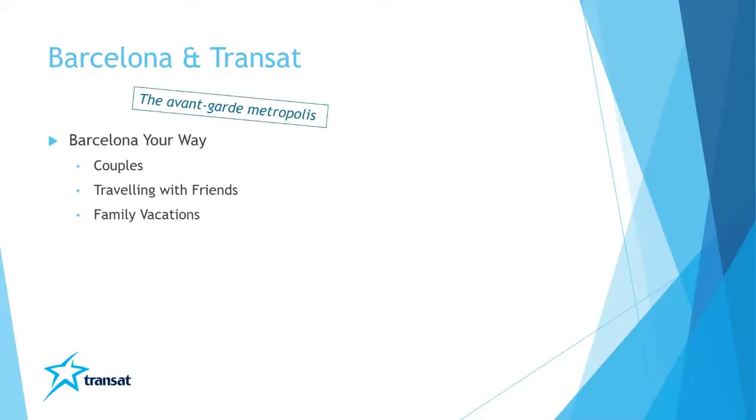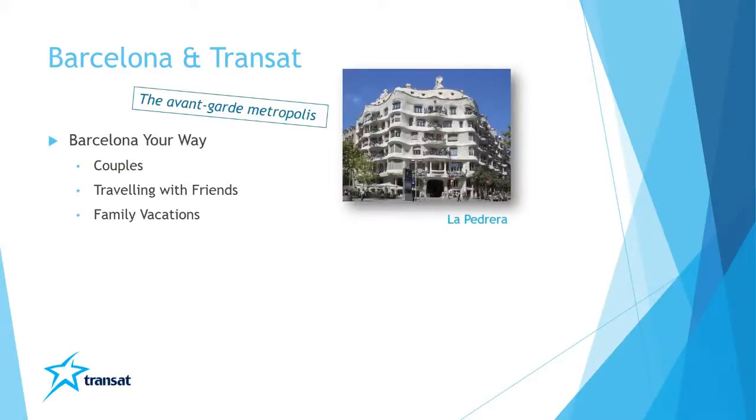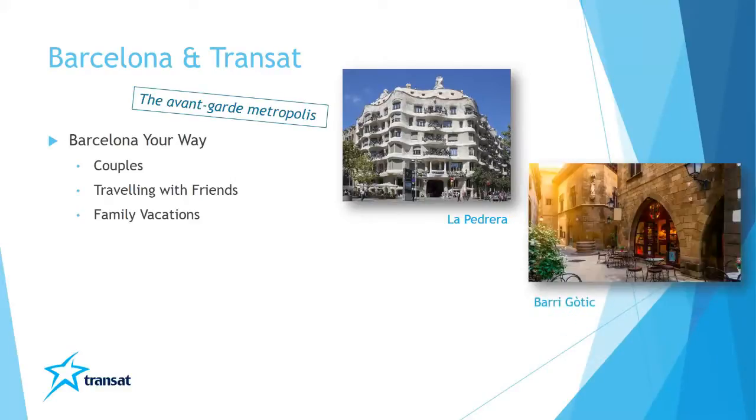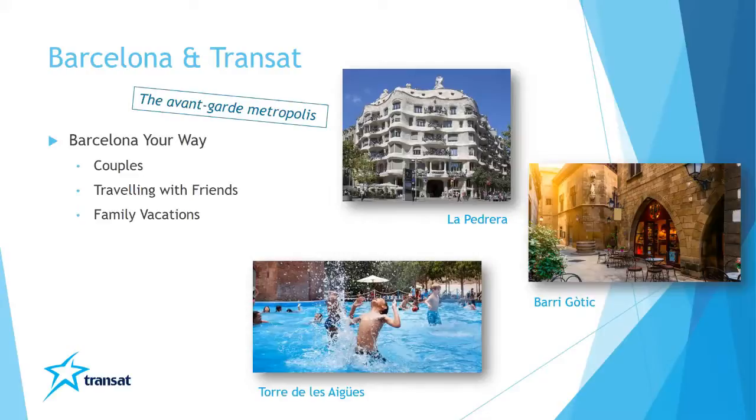Now to focus on Barcelona and Transat. Barcelona Your Way allows clients to choose how they would like to experience Barcelona. Transat provides suggestions on key things to see and do based on the audience. For couples traveling to Barcelona, it is recommended to check out Antoni Gaudí's creations like La Pedrera and Parc Güell. For traveling with friends, a must-see is the Barri Gòtic, which is Barcelona's old Gothic town with tons of restaurants and cafes. And for the perfect family vacation, Transat suggests visiting Torre de les Aigües, which is now a swimming pool and water park, which kids are sure to enjoy.